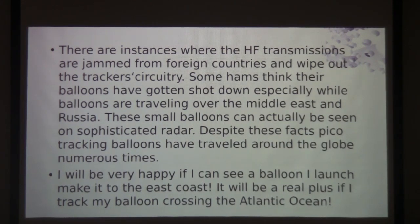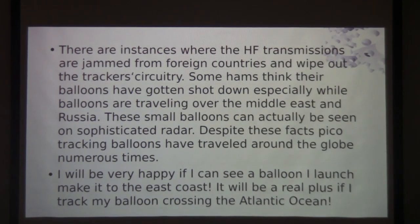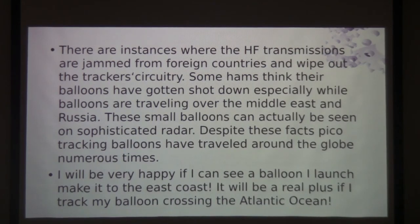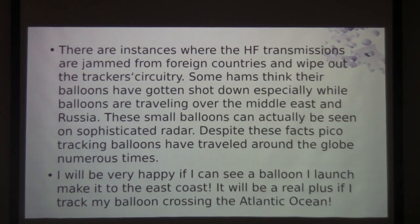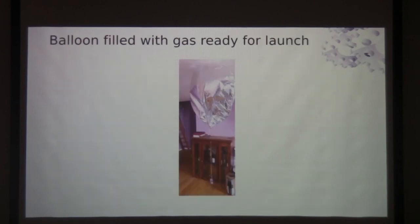But despite all this, there's been a lot of successful flights, and it's kind of fun. So I'd be happy if mine made it to the East Coast with my first launch, and it'd be frosting on the cake if it goes across the Atlantic.